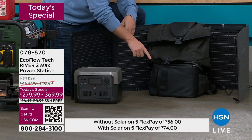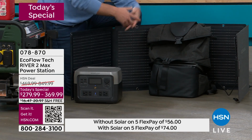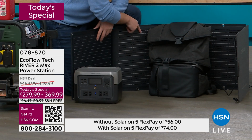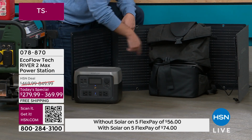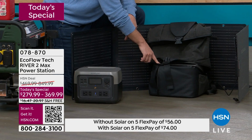So I love that, but this is also not just a power station. Now essentially it's a solar generator, and that means that when I'm using my EcoFlow and I've got my solar panel, I can be charging my phone via the sun. I can be charging my tablet via the sun. I can be powering a light and a fan from my solar panel at 110 watts via the sun without depleting the power from my power station.